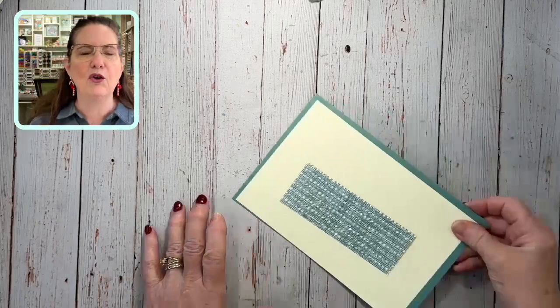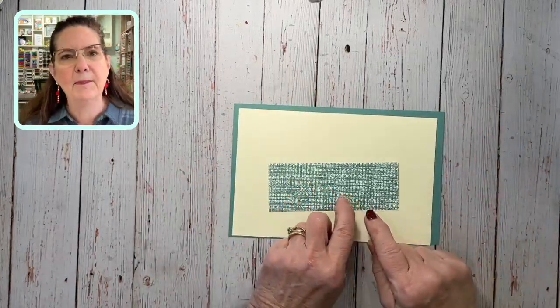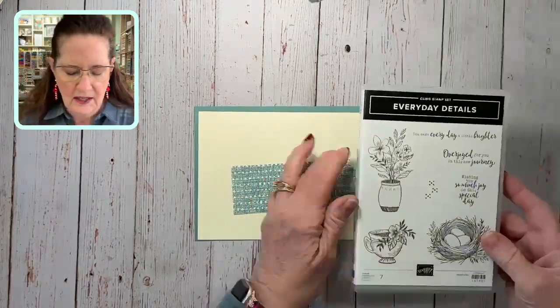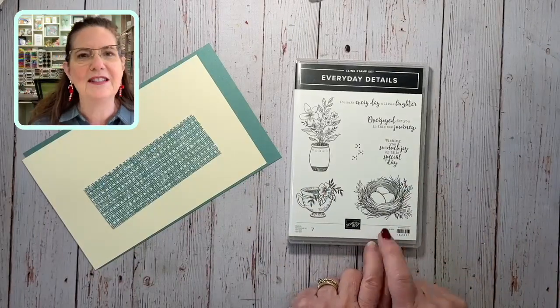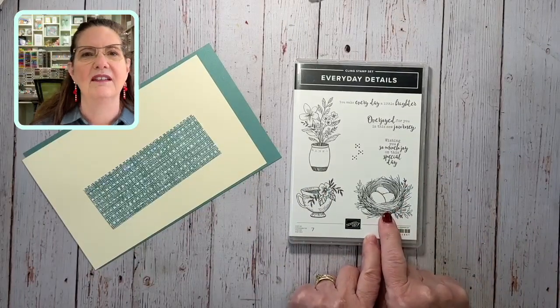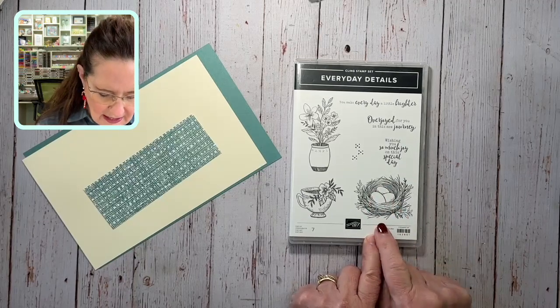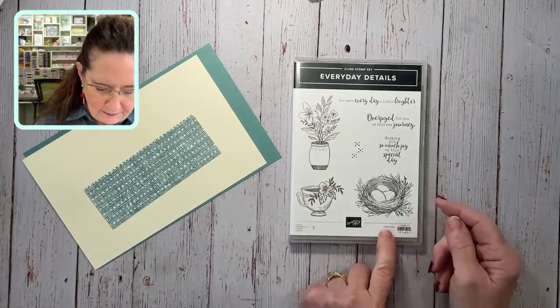So I'm going to show you a fun card today. I decided to use some new paper and a new stamp set, so let me bring those out. I'm going to use the stamp set called Everyday Details. You can see right here why I love this one. It's got a little nest with the little eggs. This also has a fun teacup and this little flower pot full of flowers.